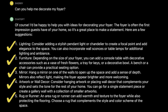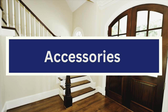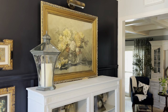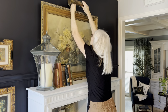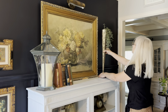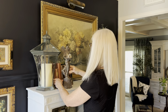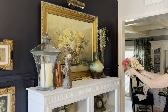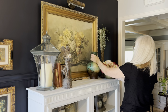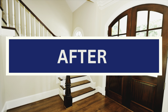The original list generated by ChatGPT was complete, but my foyer still needed some small table decor and accessories. When asking ChatGPT about accessories, I first let it know that I prefer decor in a traditional vintage style. I was somewhat surprised by its answer. I tried to include several of the items and colors that ChatGPT suggested using items that I already owned, particularly focusing on adding antique gold with touches of burgundy, green, and ivory. Well, I'm all done, and I can't wait to read your comments to see what you think.